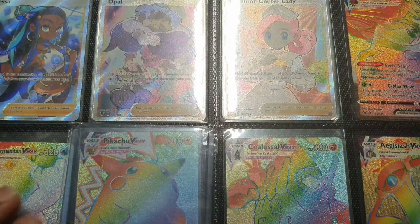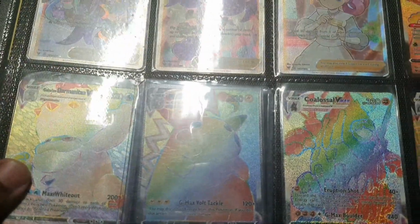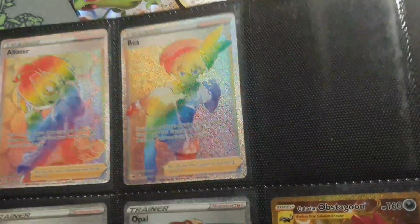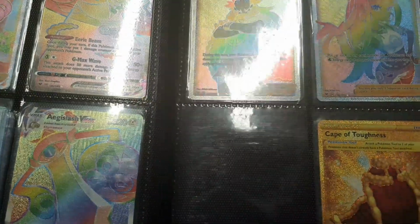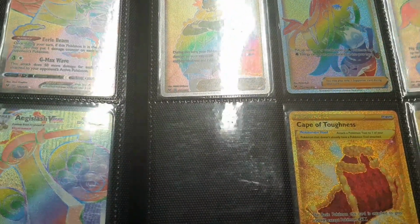Look at it, Carib Nation. Look at it. That page is done. So the beauty is up there, and the Gold Monkey Boy is right there. Two cards left for the Vivid Voltage Master Set.